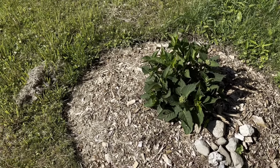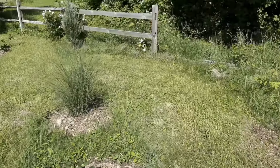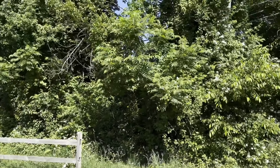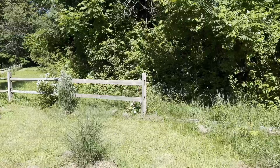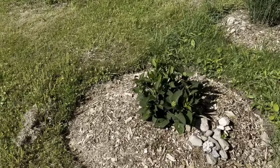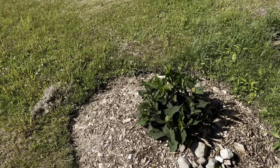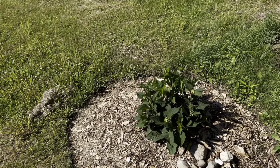Because in the heat of the summer, if it does get a lot of sun, which I don't think so, because we have those trees behind it that do provide shade in the afternoon, so I think it will be okay, because so far so good. Last year I didn't see any wilting on it, and I think it's going to be okay.